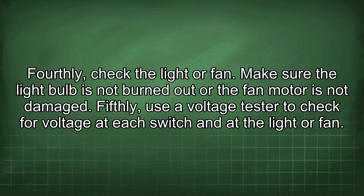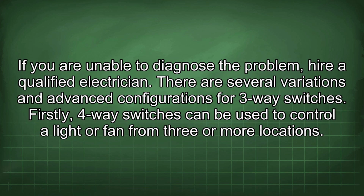Fifthly, use a voltage tester to check for voltage at each switch and at the light or fan. If you are unable to diagnose the problem, hire a qualified electrician. There are several variations and advanced configurations for three-way switches.